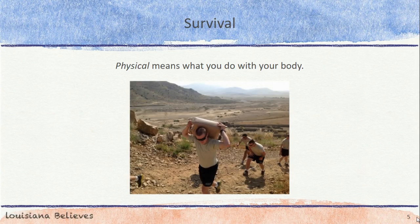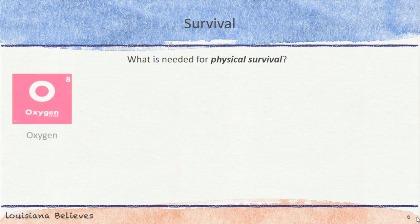The physical component of survival is related to the body. This includes what you do with your body and how you take care of it. For our bodies to survive, we need to make sure our basic needs are met. Our first basic need is oxygen. We need air to breathe to survive.